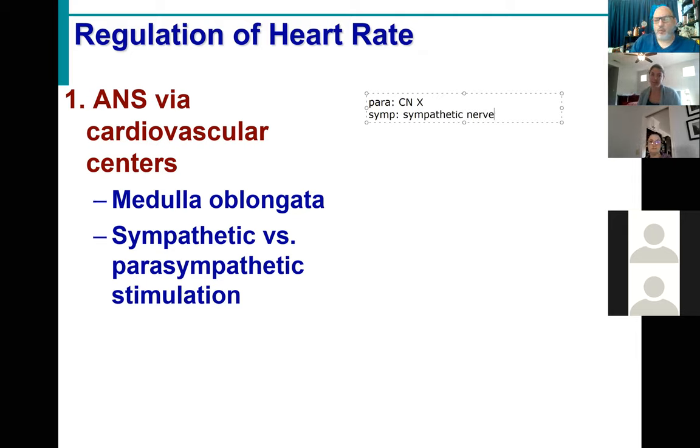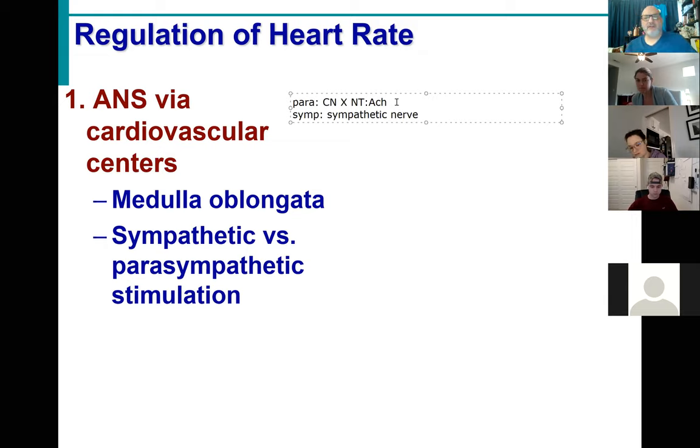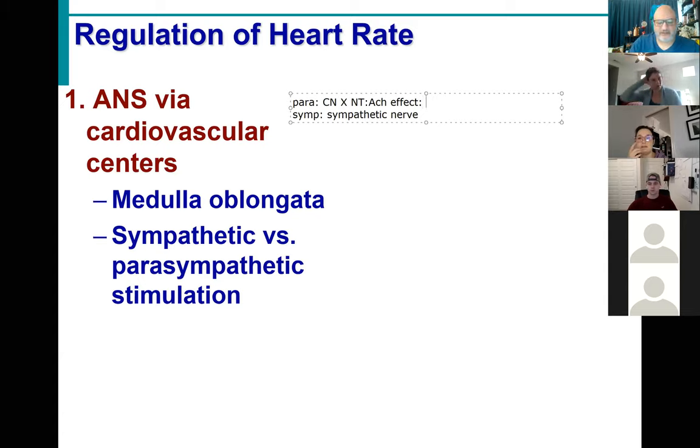Excellent. What neurotransmitter is released by cranial nerve 10, the vagus nerve? Norepinephrine. For parasympathetic? Acetylcholine. Excellent. Right, and what kind of effect does it have? Well, let's take one step forward. So it releases acetylcholine. What is the effect? Slows depolarization. Exactly, so it slows heart rate. And if it slows heart rate, what effect would that have on cardiac output? Decreases.